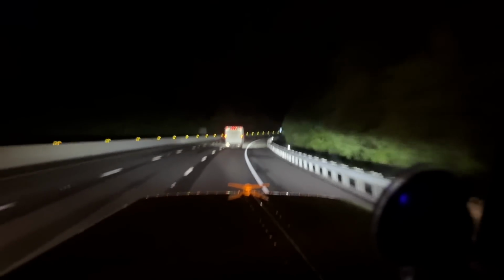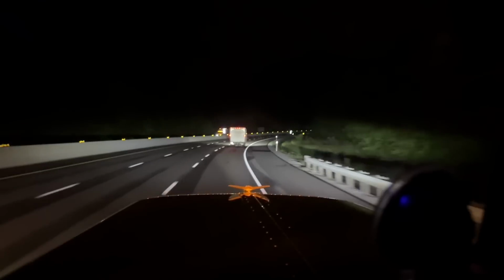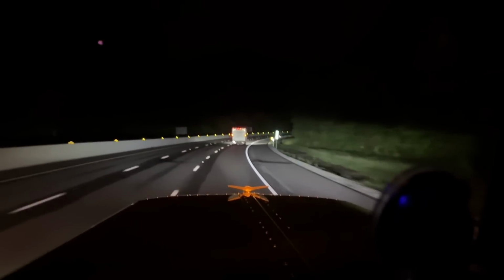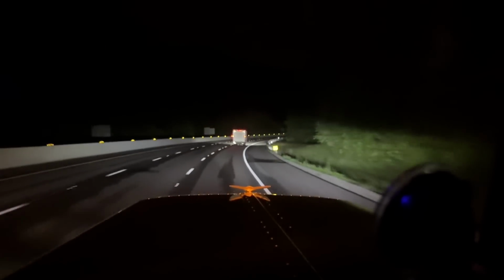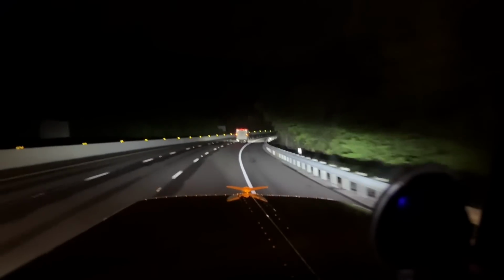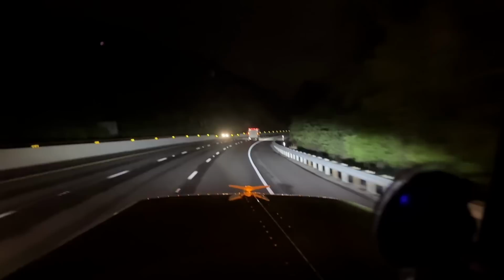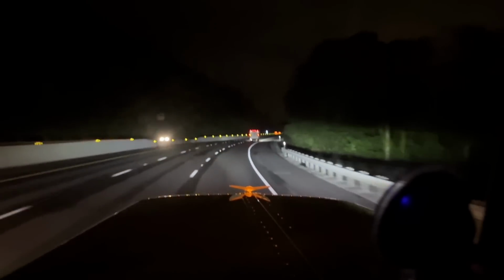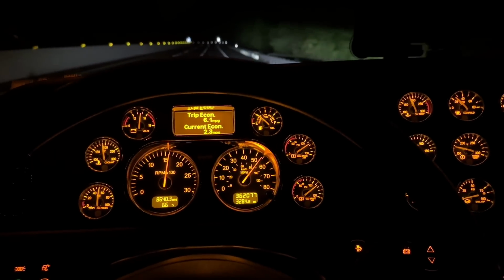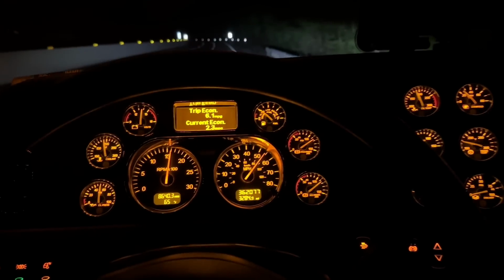Oh, we're finally hitting the mountain, guys. Finally hitting the mountain. See just how she's going to do. So far, we're holding like 60 miles per hour, 1,500 RPM, 25 pounds of boost. Come on, honey. That's where she's going to hold all the way, it looks like.